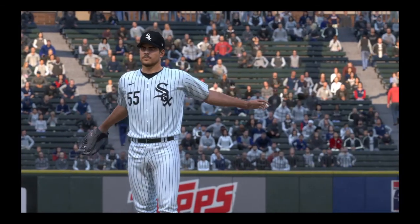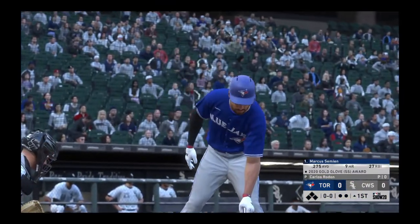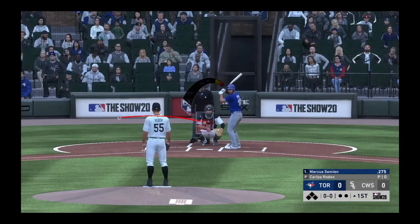94 to 96 miles an hour with some cutting action. His best secondary pitch is the hard slider, and he does have a changeup that's on the improve. If he brings all three of these, he has a chance to shut anybody down.